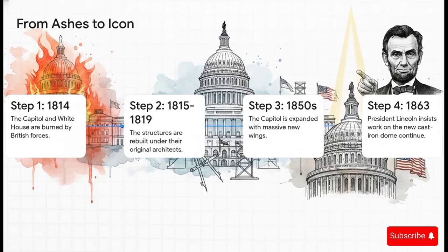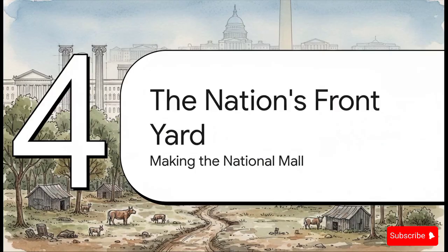But the recovery was extraordinary. The original architects were actually brought back to oversee the rebuilding. The most powerful chapter, though, came during the Civil War. As the nation was literally tearing itself apart, President Lincoln demanded that construction on the Capitol's new, massive cast-iron dome continue. For him, it was this profound symbol that the Union would endure. And it did.